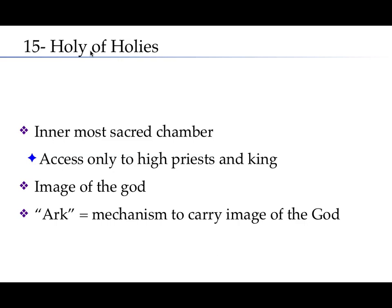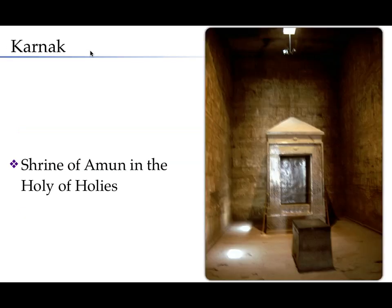Now, ark in Hebrew means box in this sense. But these arks were miniature boats. I'll show you a picture of them in just a second. Those were often in the Holy of Holies. So here is the inner shrine. This is the Holy of Holies of the Karnak temple in Luxor. And you can see here this table, which probably had the ark or the miniature boat to carry the god's image in. And then behind that is this shrine. This is where the god's statue was kept.